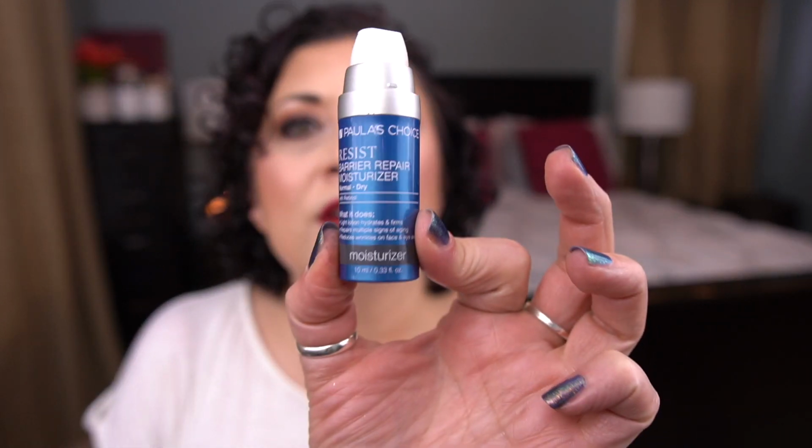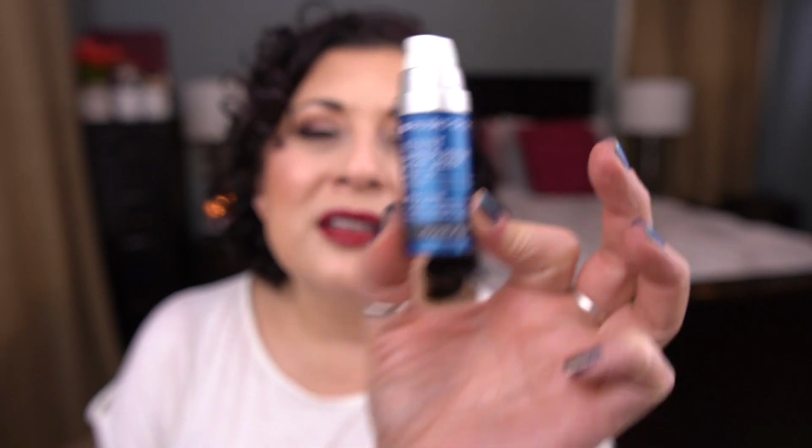I do have a couple of moisturizers. From Paula's Choice, I have the Resist Barrier Repair Moisturizer. This has retinol in it. This was okay. I didn't feel like I need a product like this. I prefer my moisturizers to not have retinol. So yeah, I would not purchase that.